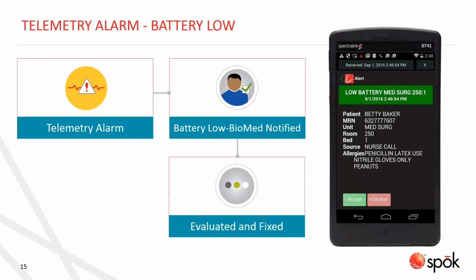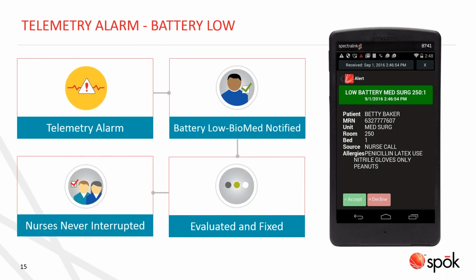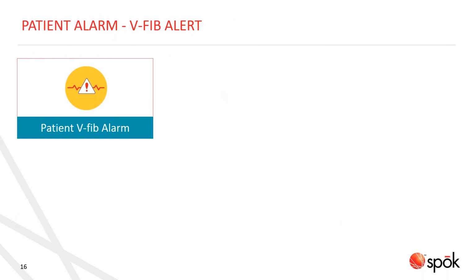The nurse does not have to respond to this alarm, and the issue can be addressed while she attends to more critical matters, helping her to stay focused on her patient's needs and mitigate alarm fatigue.